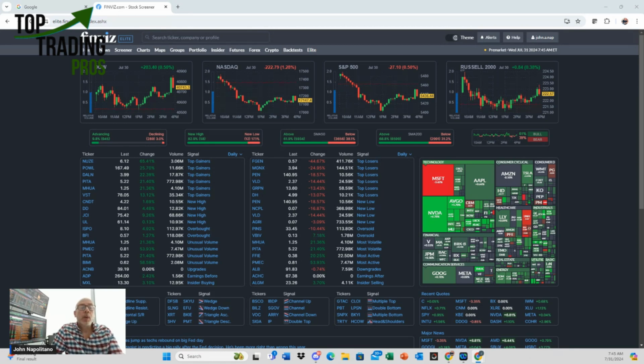So anyway, it always starts with this first screen, which is a really good page, actually. It gives you pretty much a dashboard of what's going on. It gives you all four major indexes on top. This is obviously last night. Right now, I'm recording this around 7:40 a.m. So this is last night's close.